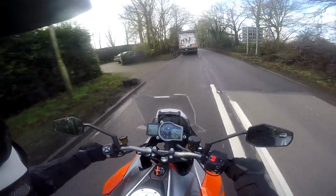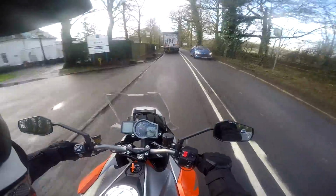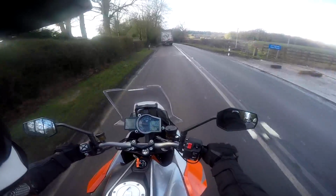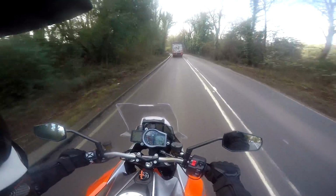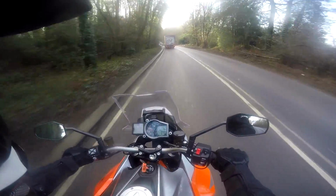Everybody says, me included, how good handling things like the Street Triple are, which it is. But I have to say, this is just as good, if not better. It seems to carry its weight very nicely. I don't quite know how that works with a V-twin. I expected it to be a bit top heavy if anything, but that's absolutely not the case. It just feels really nicely balanced.